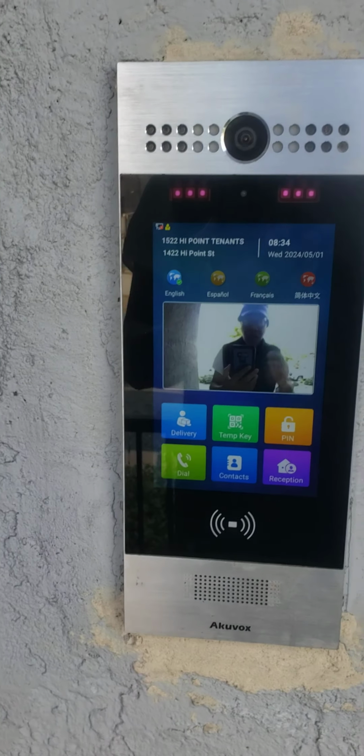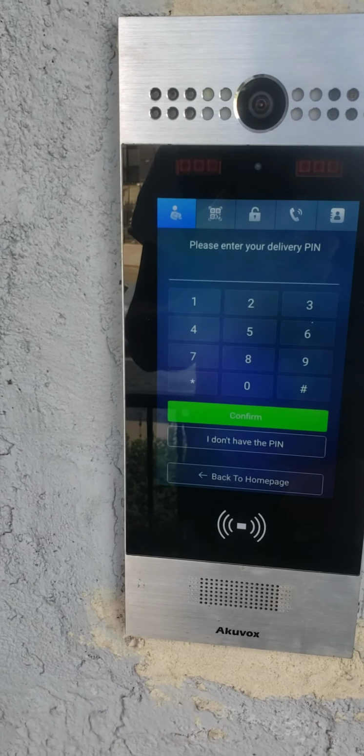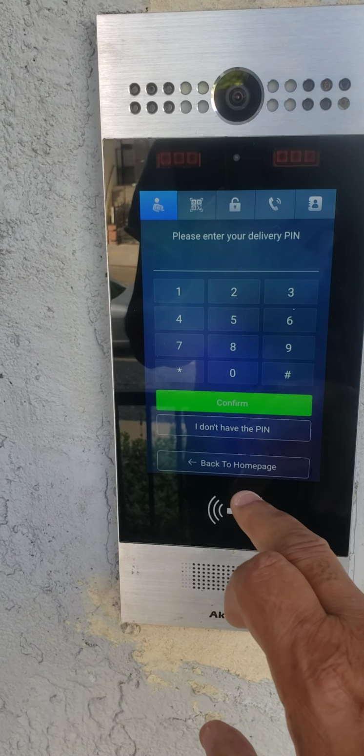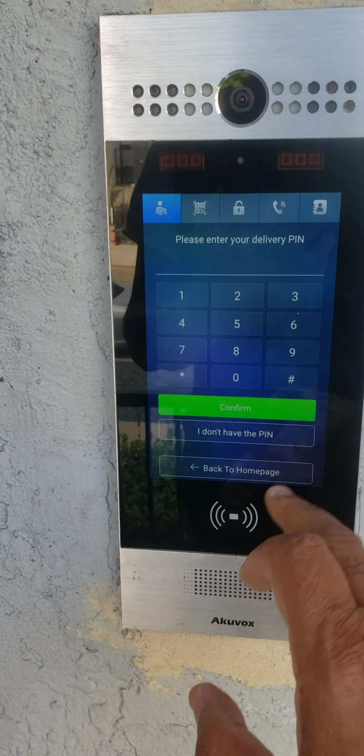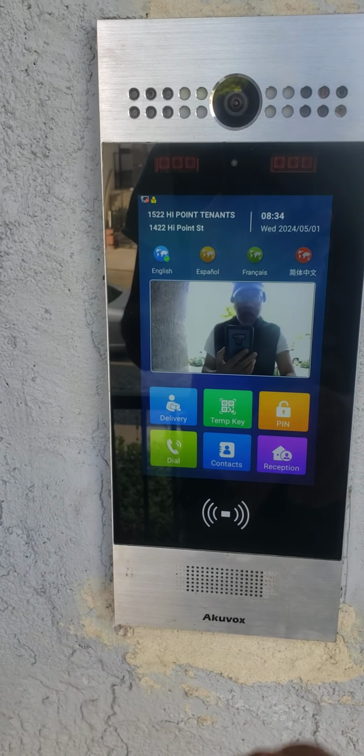And okay, here we go. Let's see. Delivery, let's see what happens. Please enter your PIN code or press I don't have the PIN. Okay, you have to have a PIN code. Okay, so that function works, right? Well, we don't know it works, but it's saying enter a PIN code. All right, that's for deliveries.